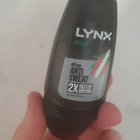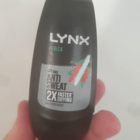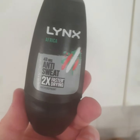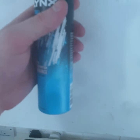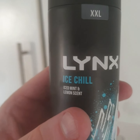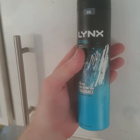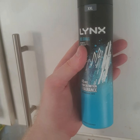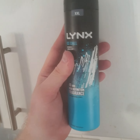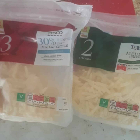And then I picked up a Lynx Anti-Sweat Africa. You know, I was getting a bit low on the old deodorant, so I picked up one of those. And I picked up a Lynx ice chill, ice mint and lemon scent. These are £5, but £4 in the Clubcard deal. And the little ones are exactly £4, so it makes sense to buy one of the bigger ones. So, yeah, one of those.